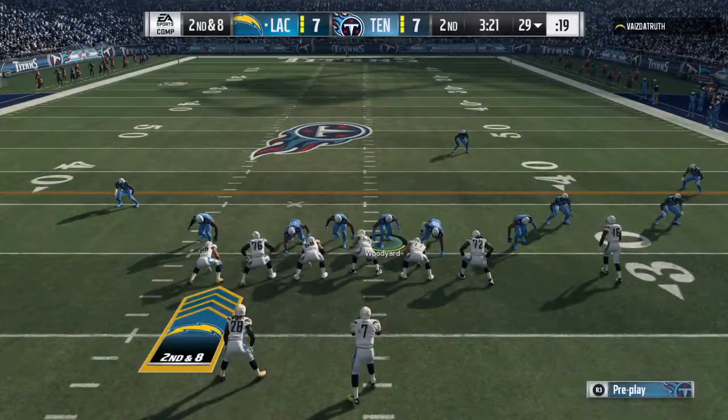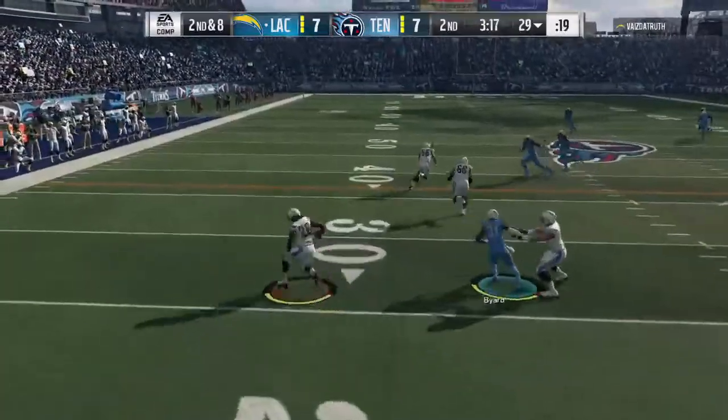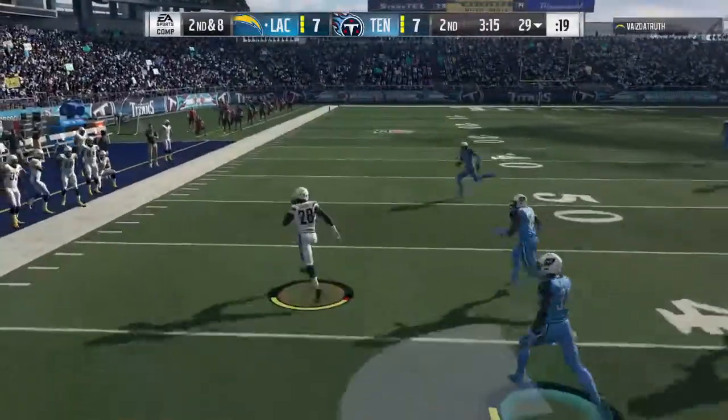Come on, let's go. Here's Jones. Looking to throw on second down. Sets up the screen to Gordon.